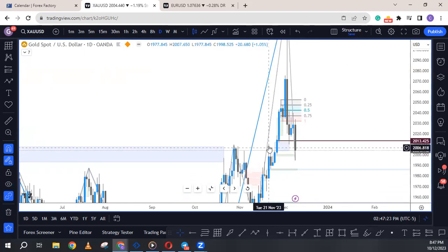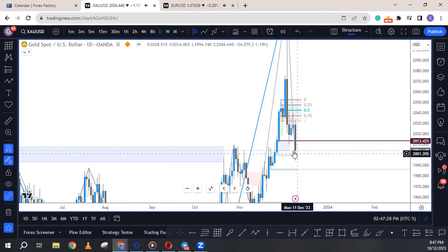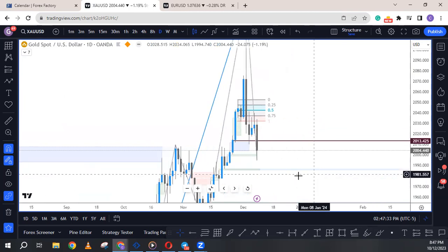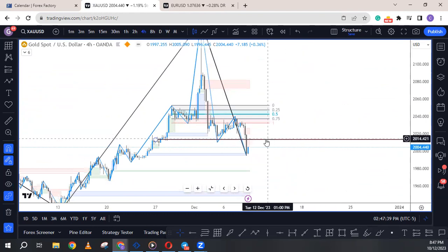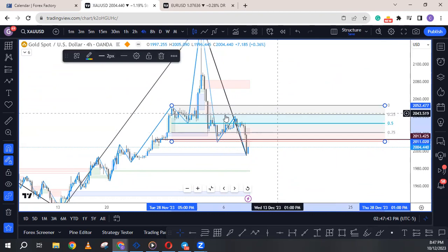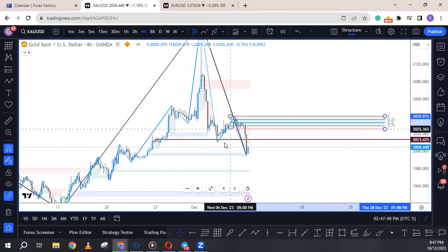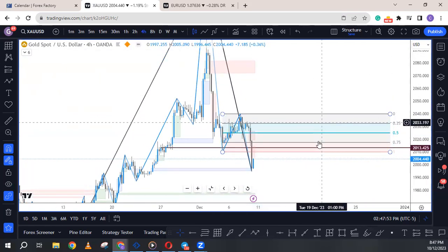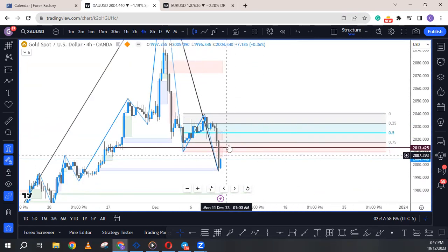So you don't want to be taking a sell here. You'll be waiting for a retracement. So if we go down to the 4-hour time frame, you'll be waiting for a retracement into this area here, to here. But being gold for what it is, there's a possibility it may spike this high. But basically, you just wait for a retracement.